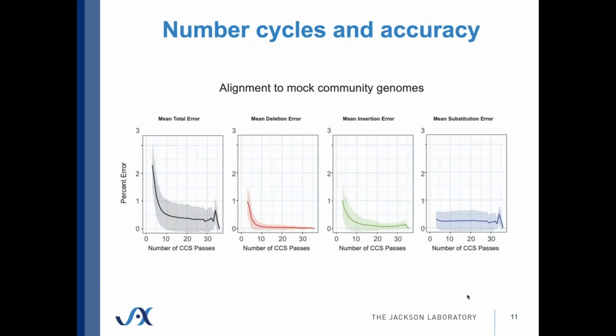Now the accuracy issue: how many cycles should you do? This is from the mock community, taking different numbers of cycles in the PacBio sequencing, aligning the sequences to the 36 genomes that were in our mock community, and then getting error rates. You can see on the right that the substitution error rate is sort of independent of the number of cycles. That's because those are not actually errors; those are the polymorphisms that we're seeing. The error rate is actually much lower than that, so you don't really see it. That's another argument that the sequence accuracy is good enough to be able to see the polymorphisms.